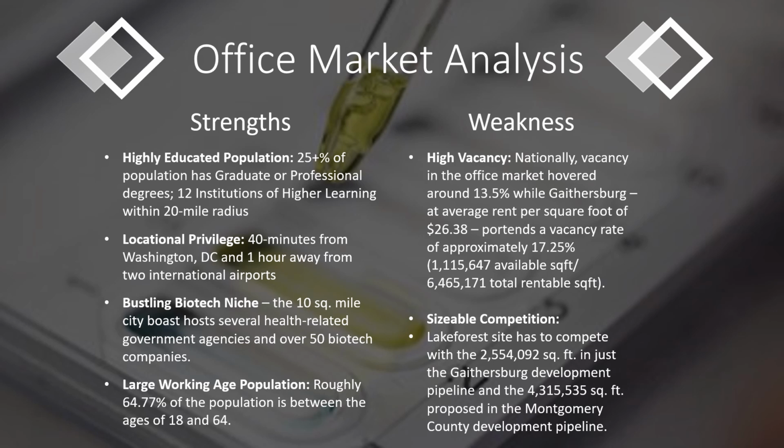This market's got a lot of strengths, but also a few weaknesses. It's got a highly educated population. Over 25% of the population has a graduate or professional degree. 25%, that's a lot. And 35% has at least a bachelor's degree. So you're talking about some highly educated folks here.